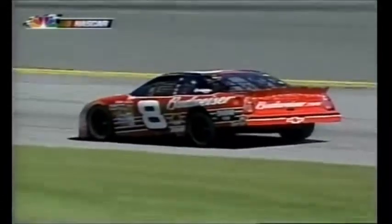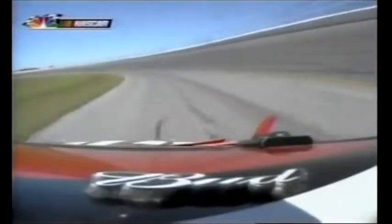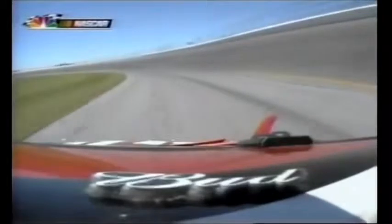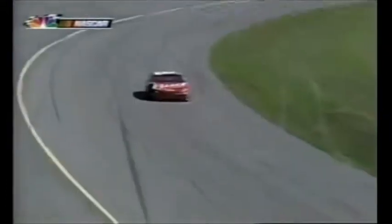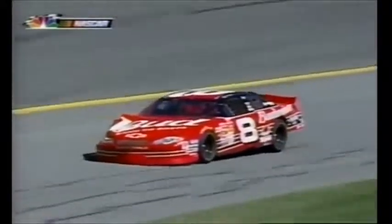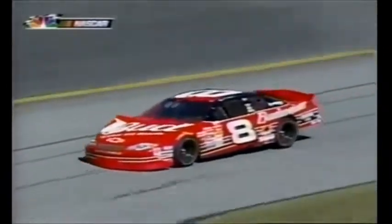Michael Waltrip has led the field back to the caution and they've slowed behind the pace car. Sir Tony. You got a little bit more than the fender. Yeah, you got the hood, part of the door, part of the nose of the car. Probably some of the firewall. And what of the suspension underneath it?